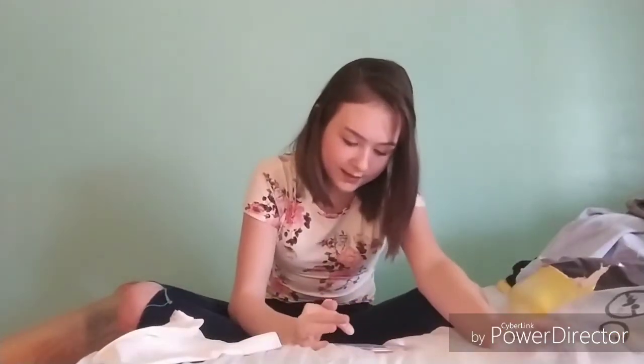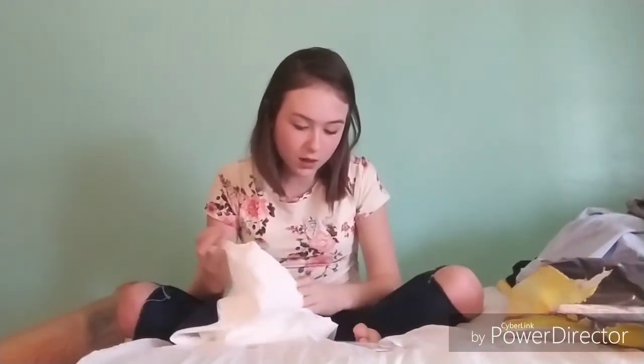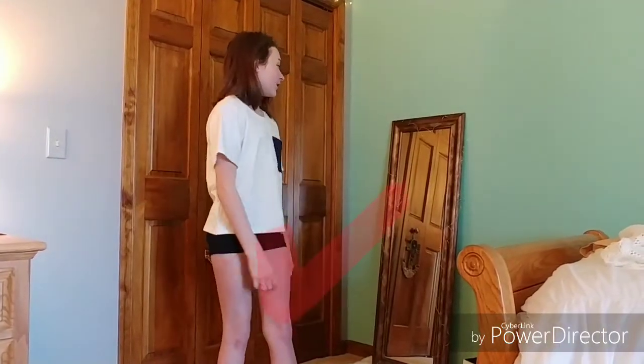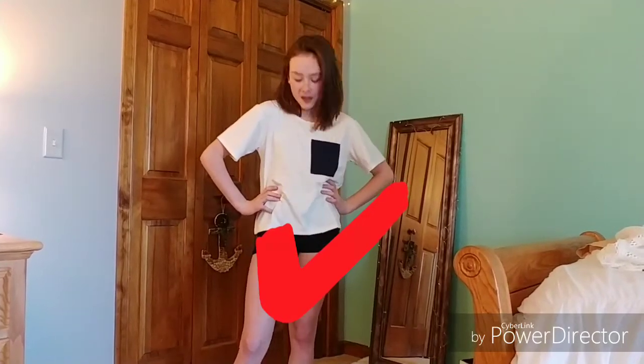This, I really like this. I got a small. I got it for $4. It was originally $10. It's a patch chest pocket tee. This is so soft. It's really see-through. I really like this top. It's really soft, silky, really comfortable and really thin. And it's really simple, but you can dress it up or dress it down, I think, and I really like it.